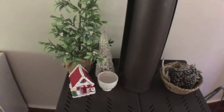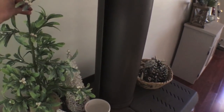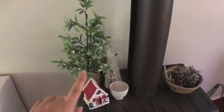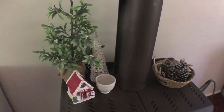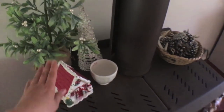And then over here, this little tree is from Adairs. I think next year I probably won't have this out here like this. I probably will find somewhere else for it to go, just because I feel like it clashes with the other Christmas greens that I have going on. But I really like it. I think it's really, really cute. It's got little mistletoe berries on it. It's a little mistletoe tree, so it's really cute.